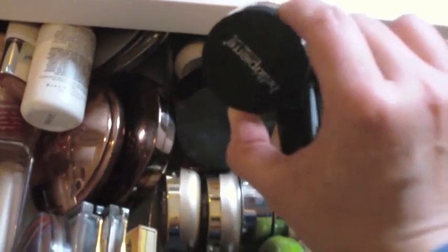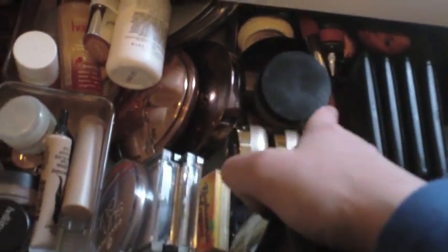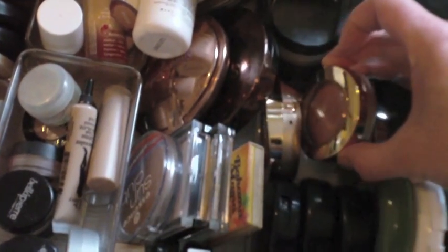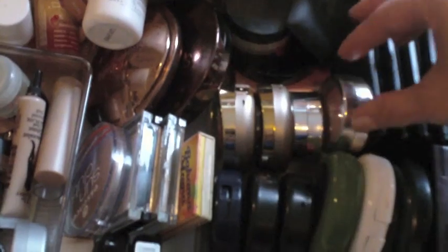I've got some Bella Pierre mineral blushes. I love Bella Pierre. I pretty much love that brand. Sleek, Australis, Face of Australia, yeah, it's a whole different range in there. I've got Milani. I really like the Milani baked blushes. Jordana blushes. Again, of course, MAC, making their collections.